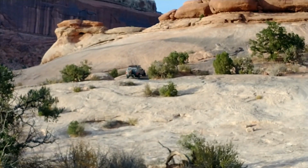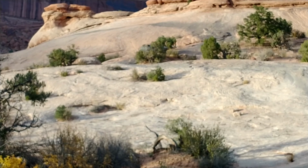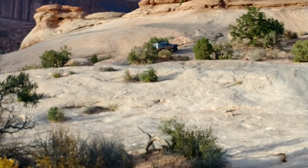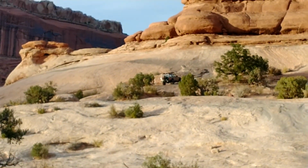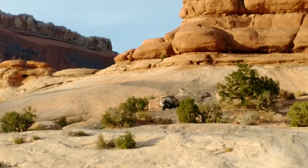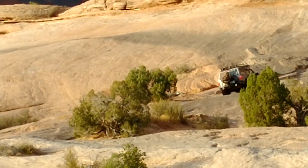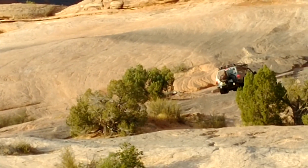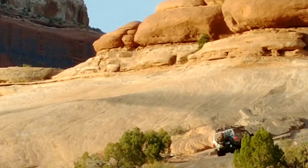As it turned out, this obstacle didn't really turn out to be all that difficult, but it was kind of intimidating. You see the black marks on the cliff there. You just drive along the side of the mountain, which seems like you would just tip over and fall off. At least that's what it looked like as we were coming up on it. But again, these rocks have a lot of grip on them. It really wasn't quite as steep as it looked from a distance, but it still kind of gave you that uneasy feeling.